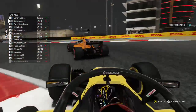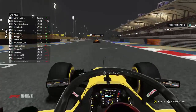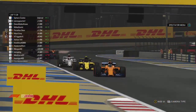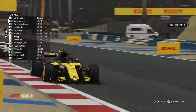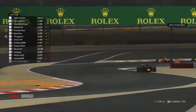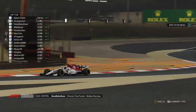The Renault now getting close up to Paradise Bear. It's Renault versus Renault power again. His DRS is wide open for the Renault. Keep an eye on the battle. Silver Surfer for P5. Yeah, indeed, everything's hotting up. Bit of a train forming there with Paradise Bear, Mist Grey and Trigster all in the mix. Adrian VIII will be looking to get in on that as they start to fight it out. P5.